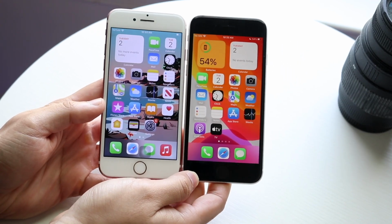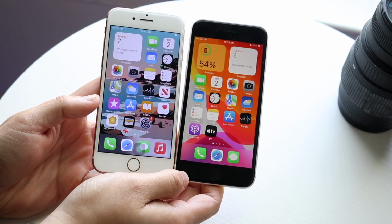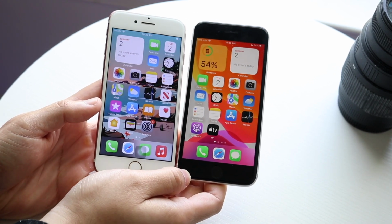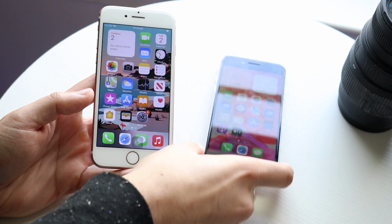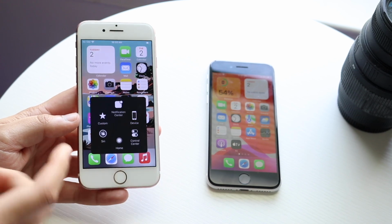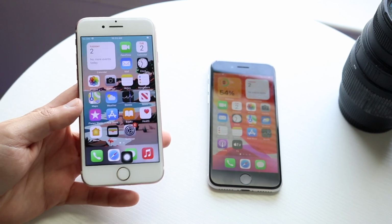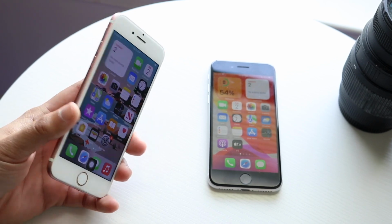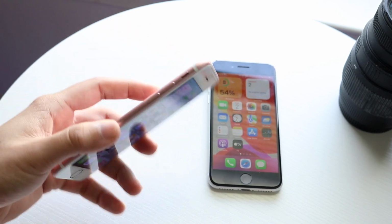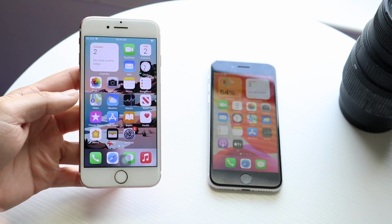Now, side by side, what's definitely interesting is that the iPhone 7 and the iPhone SE2 are roughly around the same build and around the same size for the most part. The front of the iPhone 7 has a 4.7-inch IPS panel, and it's not a bad panel by any means. It probably could have been better in 2016, but a lot of phones back then still had home buttons and this type of design, so it's totally expected, and it's not really that dated of a design.